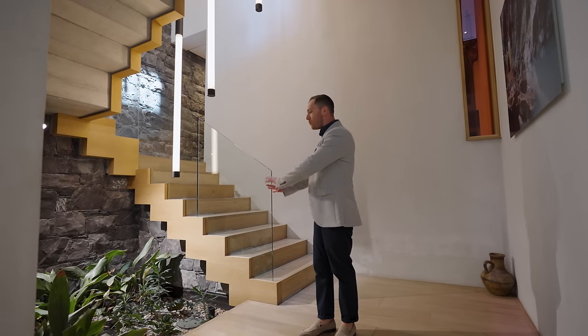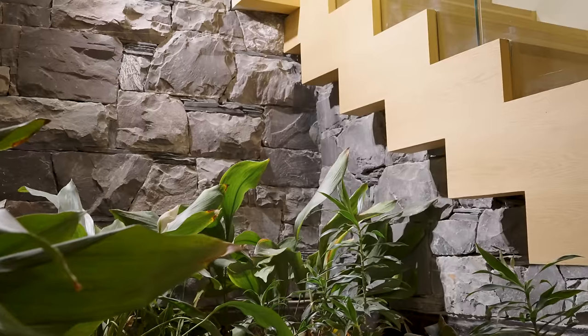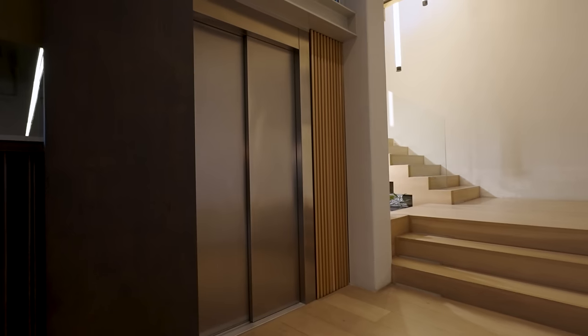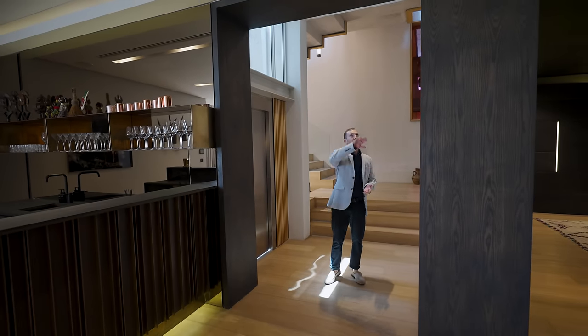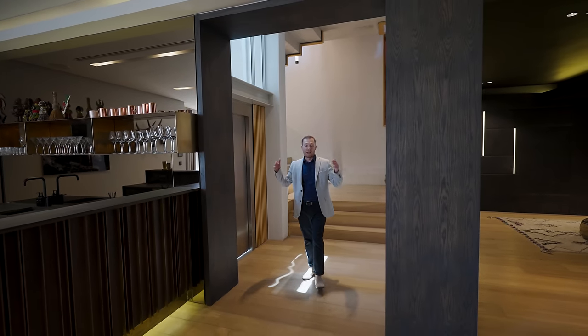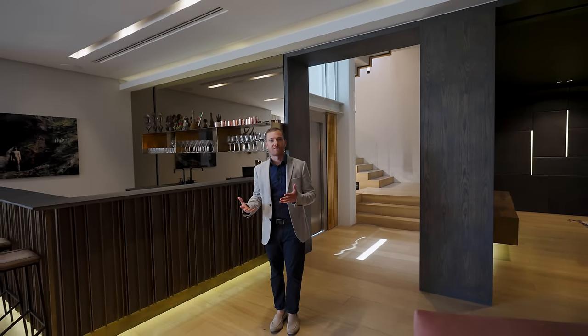This is fantastic. Beautiful little garden area here. Creates some zen and tranquility for the space. The solid oak flooring continues. Last stop for the elevator as well. And as we step through into the entertainment area, we've got this walnut archway bringing us into this space just to set the tone for this area, a little bit different to the rest of the house.